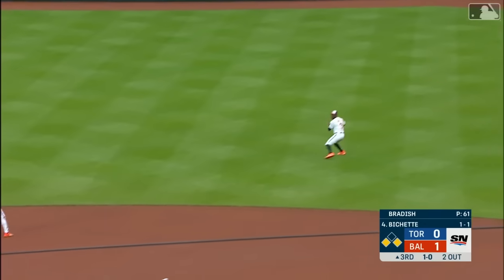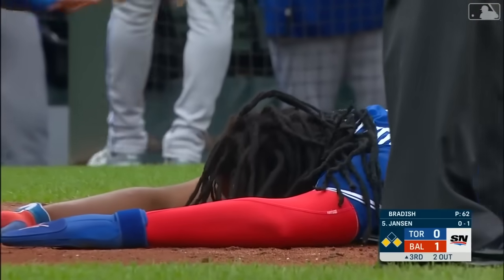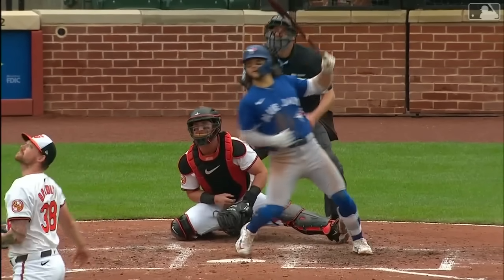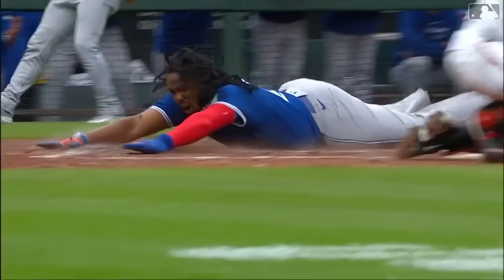Springer has come in to score. Guerrero is on his way to the plate and in there. And it's a 2-run double for Bo Bichette. Bo gets this ball out over the plate, stays on the slider, and hammers it over the right fielder's head. Guerrero running from first base with 2 outs, sprawls all over home plate for the second run, and the Blue Jays have the lead. Cowser, does he look a little bit like Gunnar Henderson with that mustache?